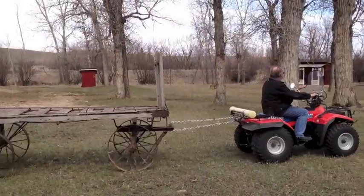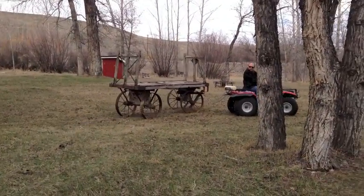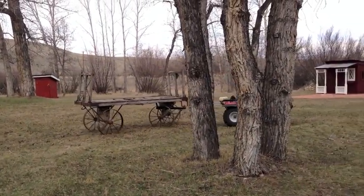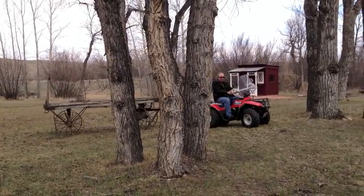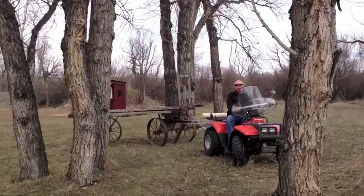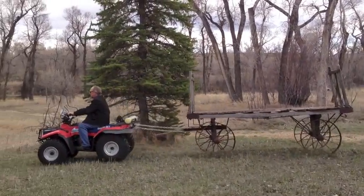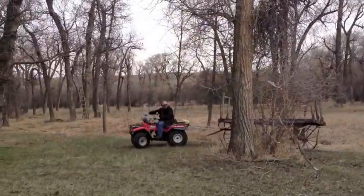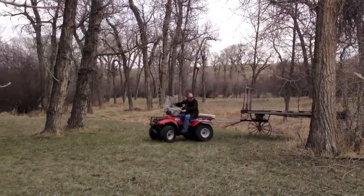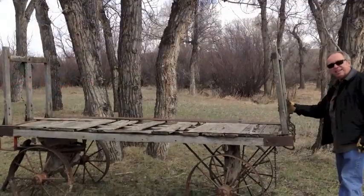There's the outhouse. There's the stage stop. Then I had him going around in circles, trying to find the just right spot. Okay, I think I found it. Oh, maybe over here would be better. Oh, yes, right here, that's perfect.